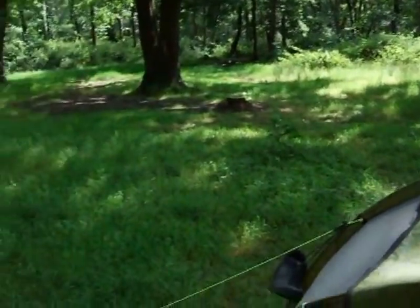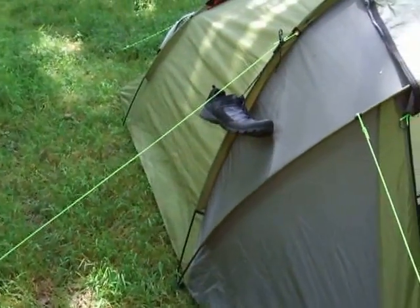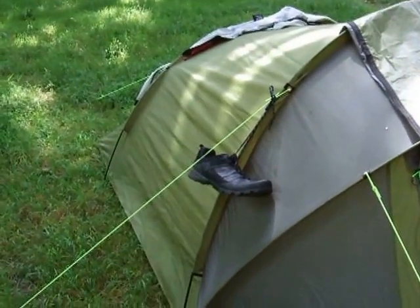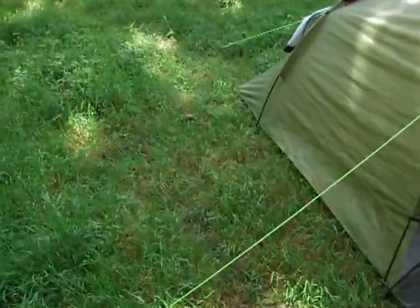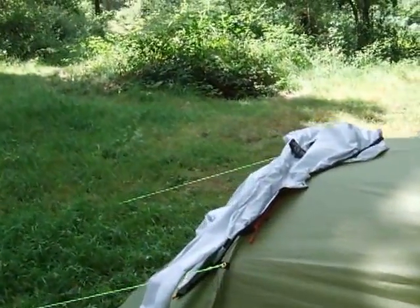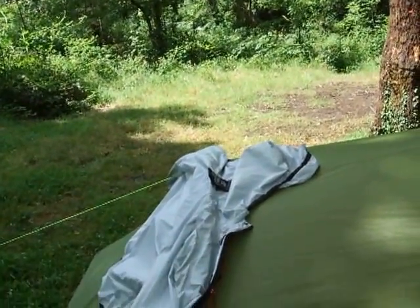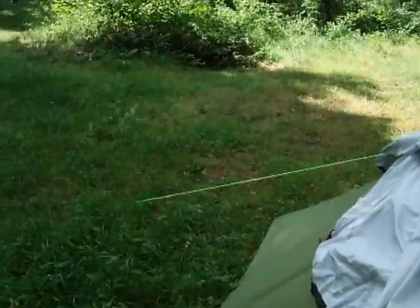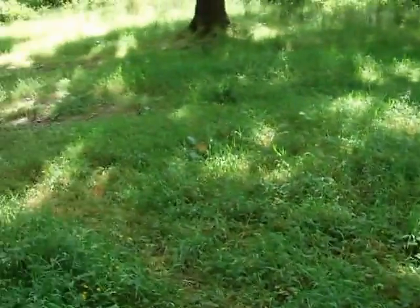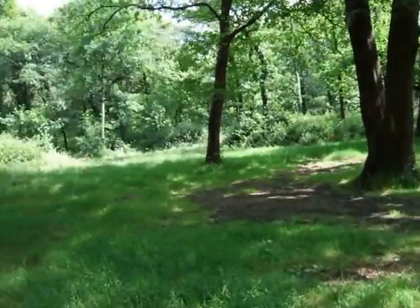Drying out everything now. Shoes dry under there. Soaked right through last night. And I brought my little jacket with me. Dripping wet, soaked right through. Beautiful spot.